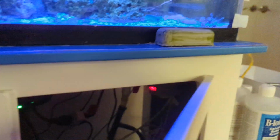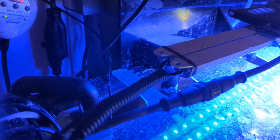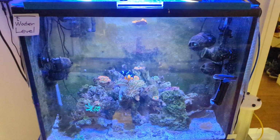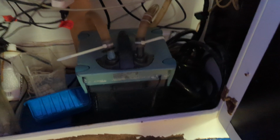How do I do that? I have a dosing pump inside. It's a very simple dosing pump, and it doses the water to here from this tube. So it's a very simple solution. I even use a canister filter, so you can see it's so simple.